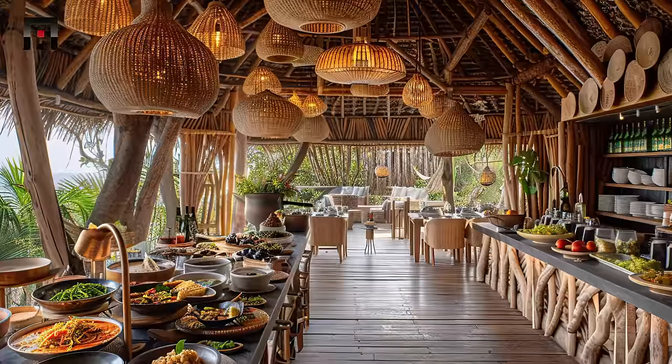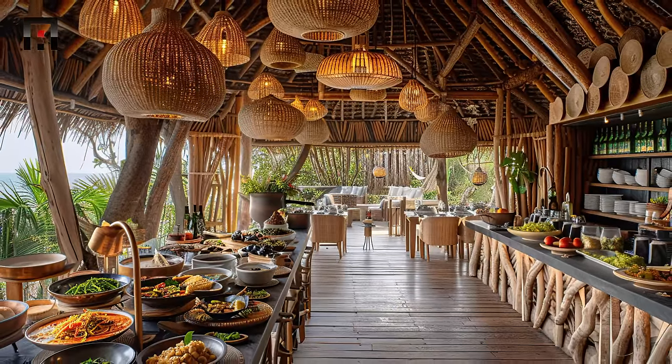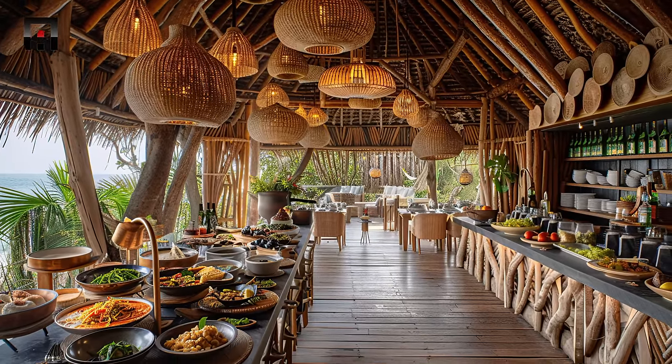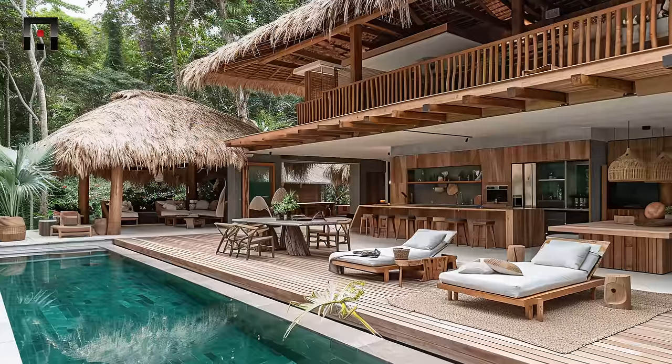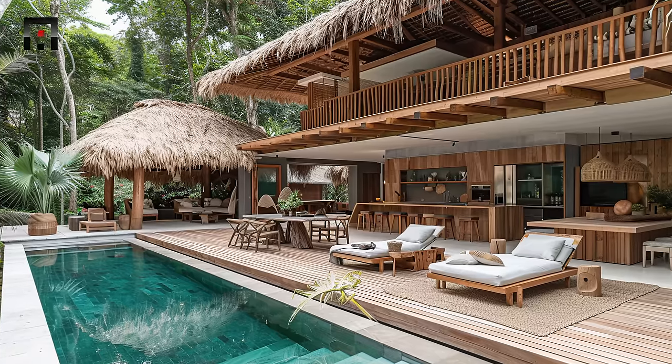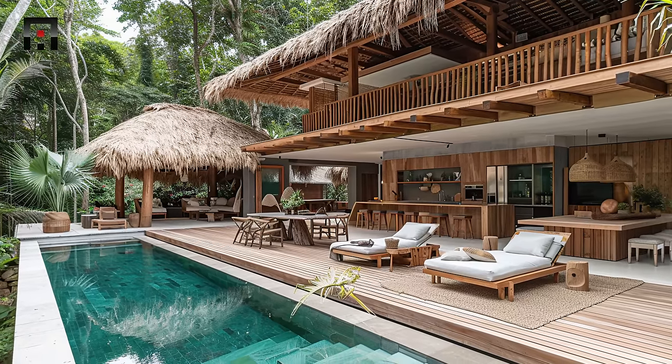From the small beach area, where the golden sands meet the crystal clear waters, to the verdant tropical gardens brimming with exotic flora and fauna, every aspect of the property has been thoughtfully designed to minimize its environmental impact while maximizing your connection with the natural world.